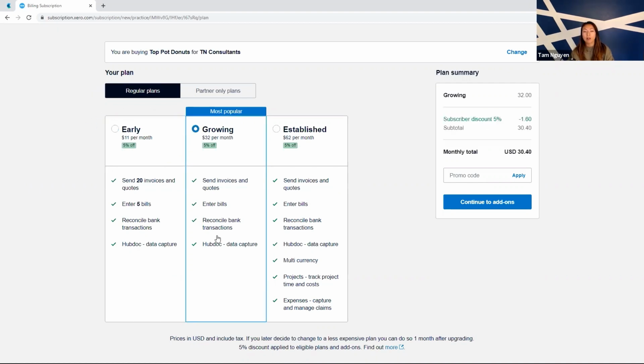We find that a lot of the companies that are on Xero do fall within the growing plan if you need unlimited invoices and bills. But as you can see across all of these plans, we acquired HubDoc a couple of years ago, and now HubDoc is also being offered complimentary with any one of these plans here. So if you have any more questions about what type of clients will fit into any one of these plans, please always reach out to Andre or myself, and we can give you more information about that.